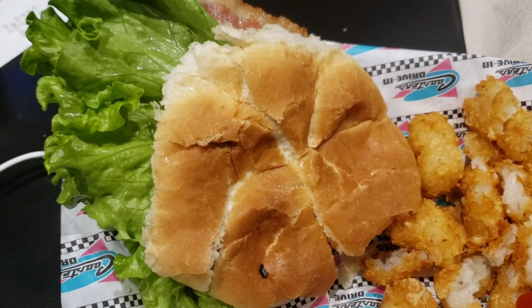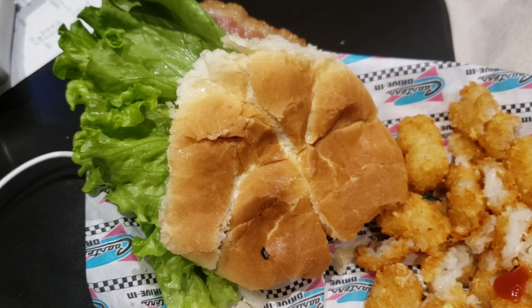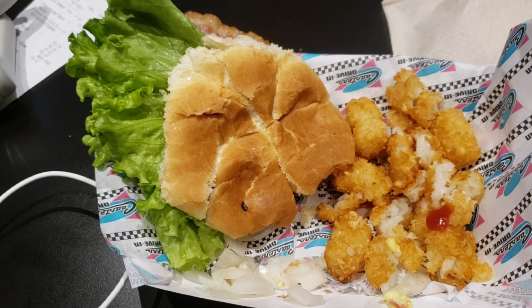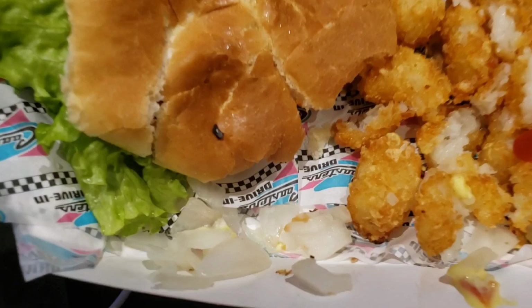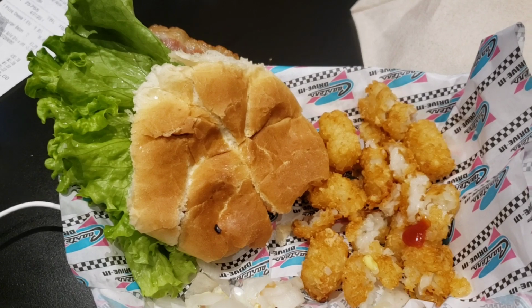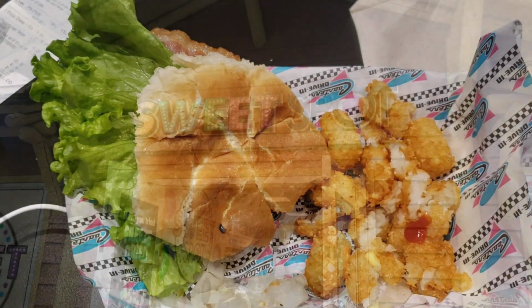The burger itself is your typical theme park burger. It's nothing special. It did have a lot of onions on it, so if you like onions, you'll probably enjoy that, but I personally am not a fan of onions. I had to kind of scoop them all off. Here's just some of the onions that were on the burger. Overall, just because it's a basic theme park burger, I would also give this meal a C.